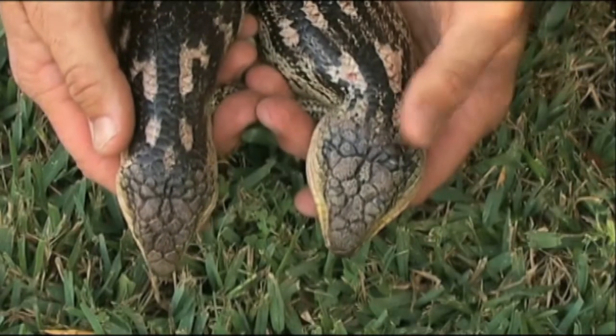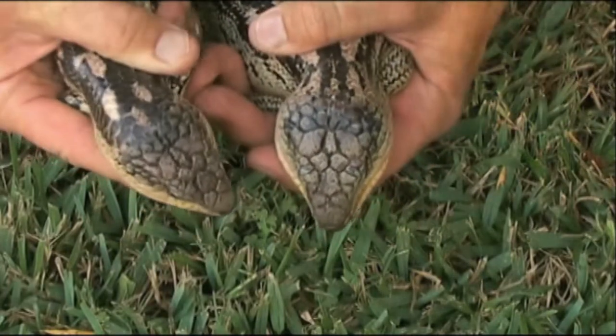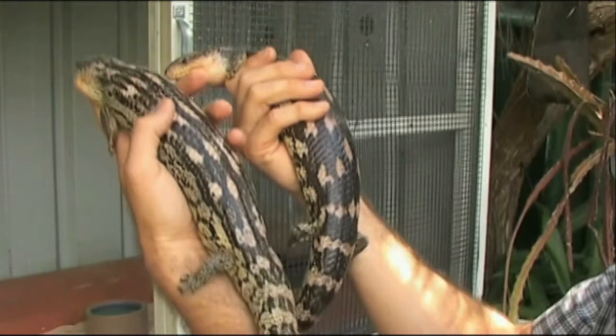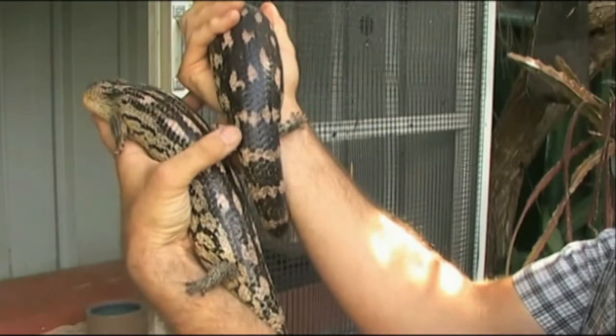Differences are in the sexes. Males tend to be buffier headed. Their heads are very large as opposed to a female. You can see there a female's petite, so to speak. Longer sort of body, elongated body on a female. Although this male's big, the males tend to be skinnier at the hips and females are wider.